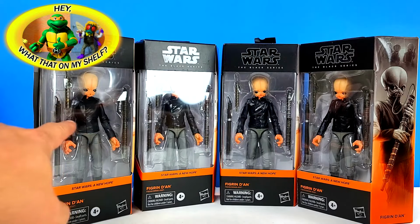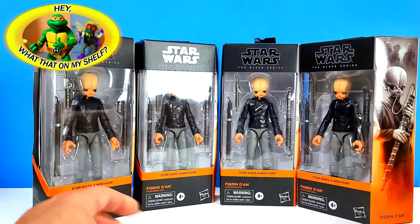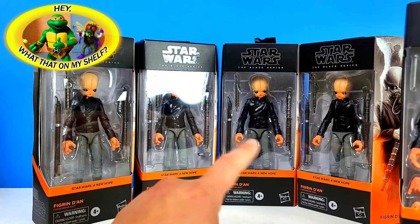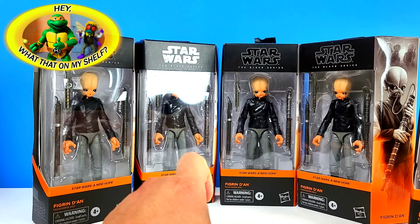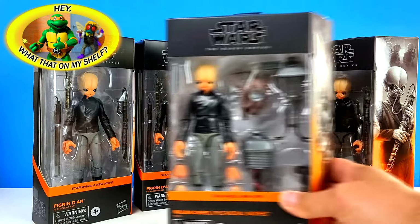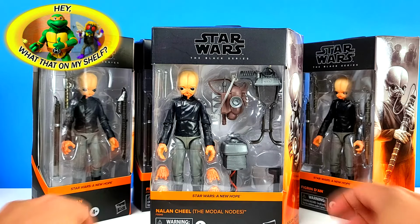This comes with 3 instruments that are different. So if you get one of these and you were to buy 5 Figrin D'an figures, you could have every single one of these with a different instrument. But in the movie, there's actually 7. So if you want the complete set, I need to get 2 more. 2 more Figrin D'an figures would complete the Modal Nodes band.